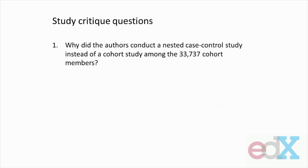So the main reason that the authors decided to do a nested case control study rather than looking at selenium levels in all of the cohort members really is about efficiency. As you can imagine, it would be quite expensive. It could take a very long time and a lot of resources if you were to measure the selenium levels in the toenail clippings of all 33,000 individuals. And so the authors undertook a case control study nested within the study base of 33,000 participants in order to get a valid estimate of the association between selenium levels and the risk of advanced prostate cancer. So really it's more of an efficiency approach. Especially for biomarker studies, if you do a case control study nested within a cohort, as the authors did, you can get a valid and efficient estimate of the association as if you had done a cohort study.